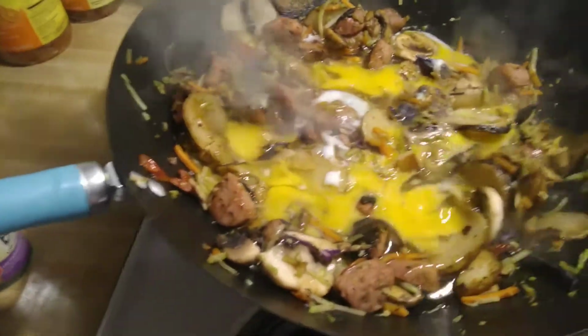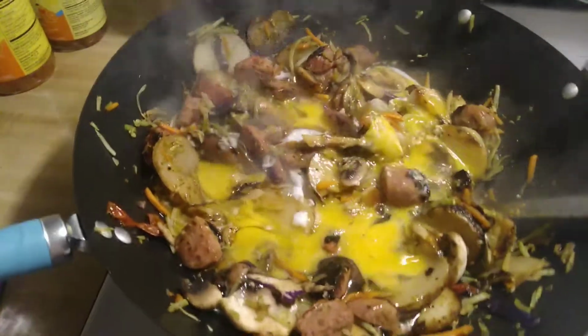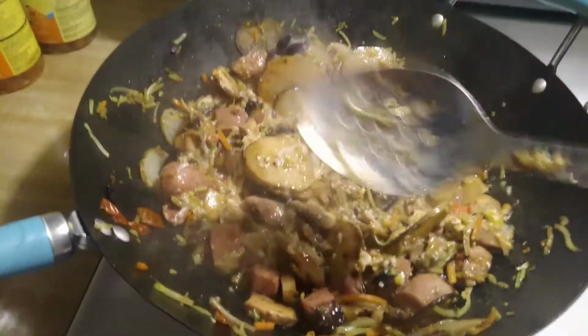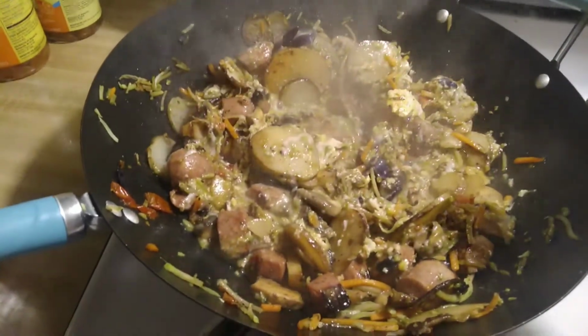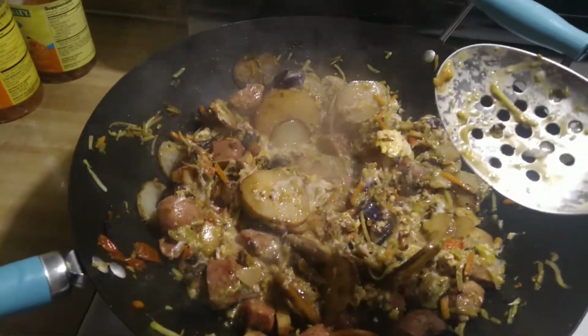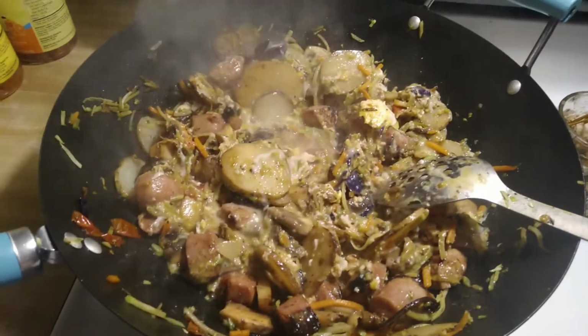Okay, I'm just going to fold this over, see, until it cooks. When the eggs are all cooked to your satisfaction after you turn it over a few times, you know, they're white or yellow or whatever, then you're done. Ready to eat. Well, you got one more ingredient. Hang on.